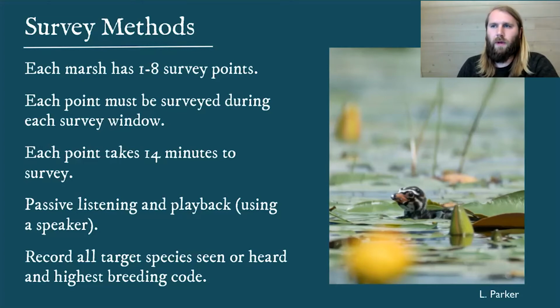So I made this point in the OWL presentation, I'll make it again with this. It's important to note that playback has its pros and cons. Its value is that a number of these species are highly vocal and are likely to respond to vocalizations of their own species or of other wetland species. So using playback, we can get these species to vocalize that otherwise might be sitting silently within the habitat.